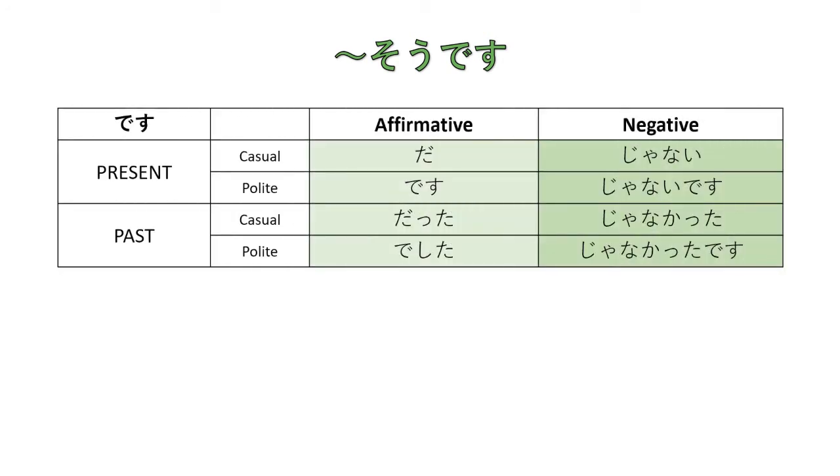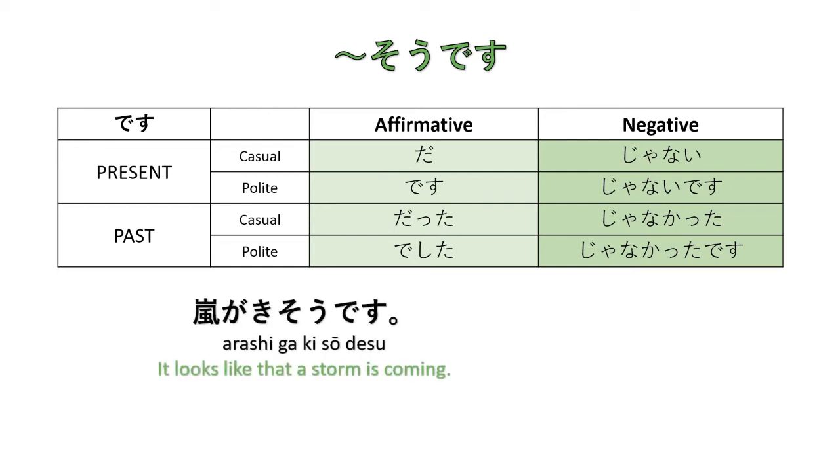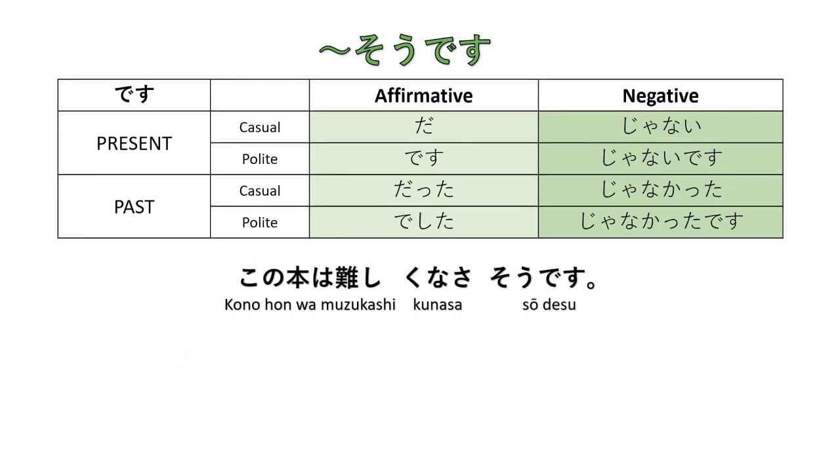Now this is the table for the conjugation of desu. So we have da, desu, janai, janai desu, datta, deshita, janakatta, janakatta desu. Arashi ga kisou desu. It looks like a storm is coming. Or we can also say arashi ga kisou da, which is the casual form.